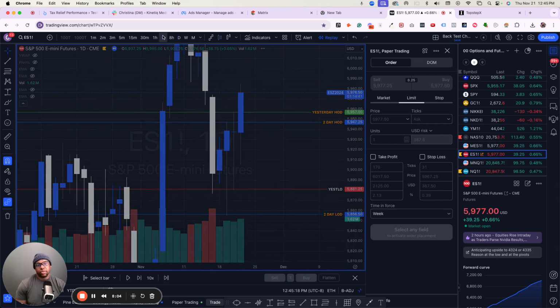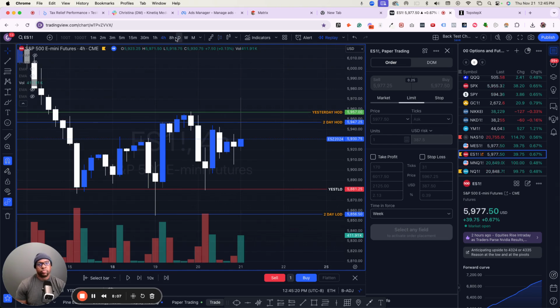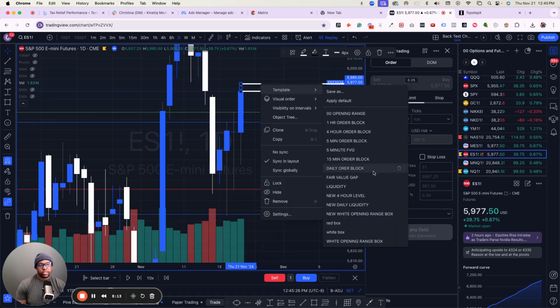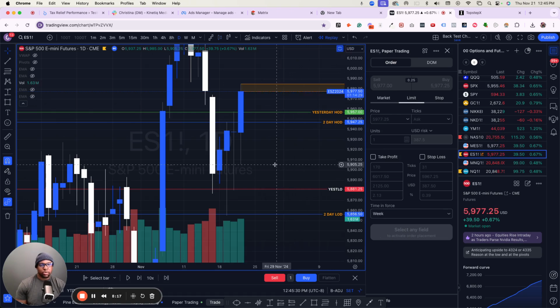All right, I then go to my 4-hour. Actually, before I forget, I then mark a liquidity on my daily. So here's my liquidity here. Don't worry about the titles of it. It's going to say maybe order blocks or something like that, but I'm just trying to speed through this so I can show it to you. So there's my daily liquidities.